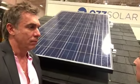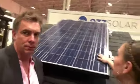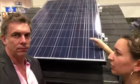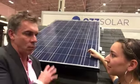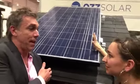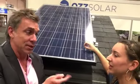So what we're standing by, how many watts is this panel? This is a 255, and we're currently using 255, 265, 270 watt panels. To give a brief synopsis of how solar works: you get the sunlight, and these panels, photovoltaic cells, convert it into an electric current. But that's a DC current though.